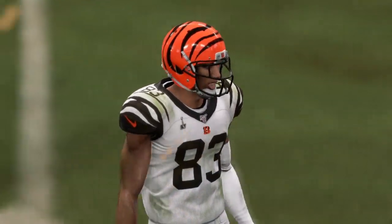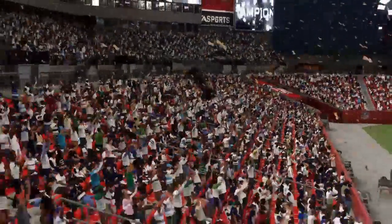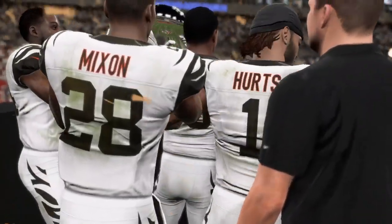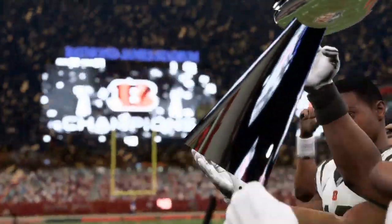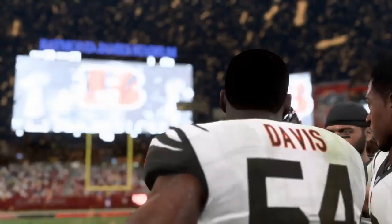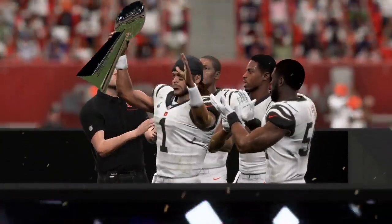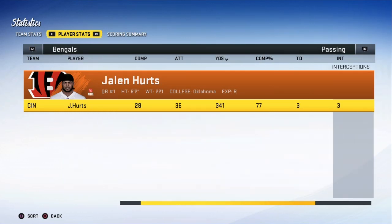Tyler Boyd is your MVP. 12 receptions, 178 yards. I told you that boy was balling. Wow. If this is what it could potentially be, let me know in the comments. I'm not sure. But you see it right here, man. They won a Super Bowl. I didn't trade for any crazy players that were in the 90s. I did a lot of things that people said that we should, which was trading away Andy Dalton, getting mid-round picks for them, trading away Carlos Dunlap, drafting these guys, just signing some very minimum solid guys and trading around and getting some younger guys.